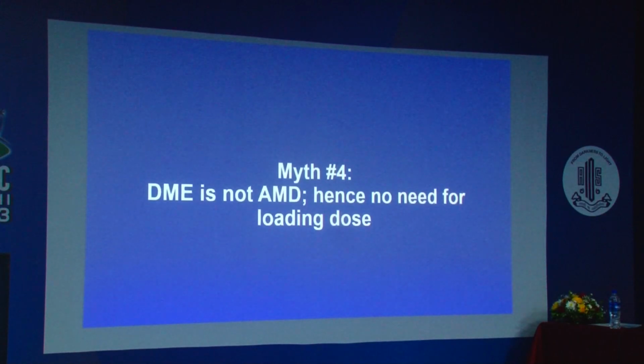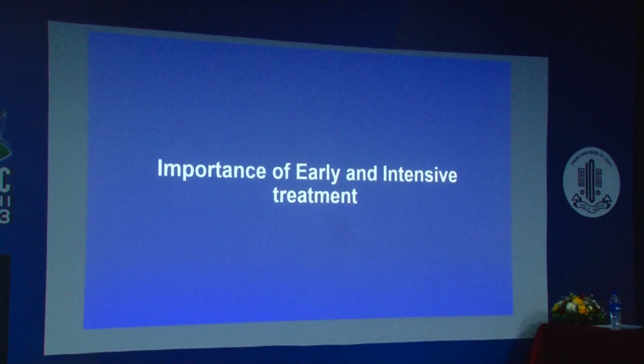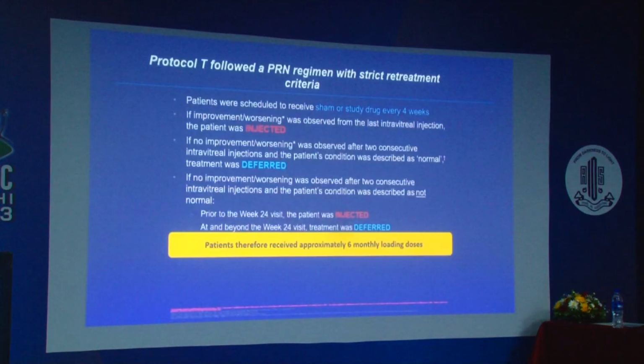The fourth myth is that DME is not AMD. AMD is something where you need more loading doses, whereas DME is treated on PRN dosing. And this is where we need to understand and explain the importance of early and intensive therapy. The best way to understand early and intensive therapy is the Protocol T results of the DRCR.net, which basically compared the three anti-VEGF molecules: aflibercept 2 mg, ranibizumab 0.3 mg, and bevacizumab 1.25 mg. At the primary endpoint, they looked at the change in visual acuity from baseline to year 1 in these cases.